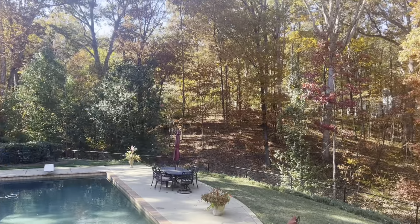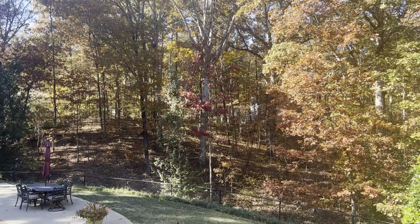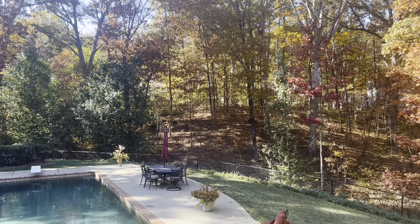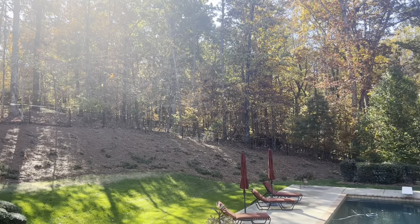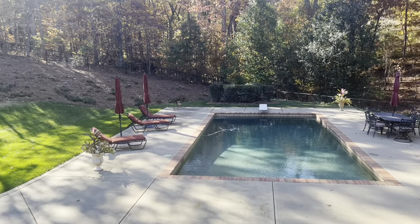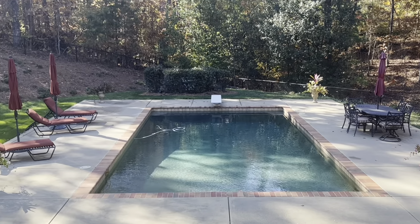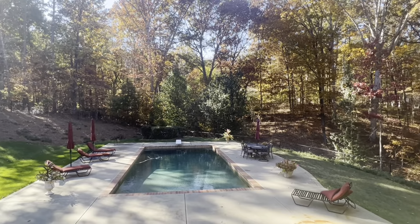It's a really pretty fall day. As you can see, the trees are turning, the leaves are definitely falling, and it's the perfect temperature out here now. But the pool is way too cold to go swimming in, because it's still been getting cold at night.